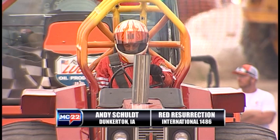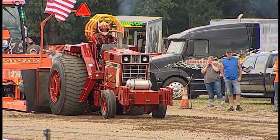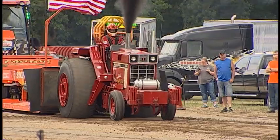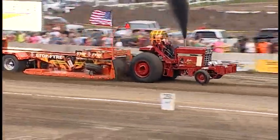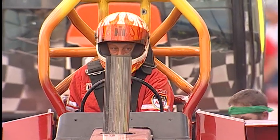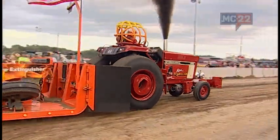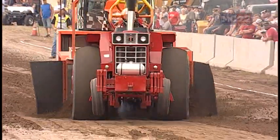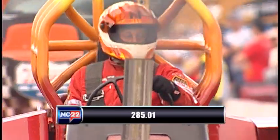Green flags down the track for the 1486 driven by Andy Schultz, your co-points leader here this evening. 285.01, the distance for Andy. Second place finisher in the class points championship, season-long points championship a year ago. We'll see where that ends up putting him in tonight's results.